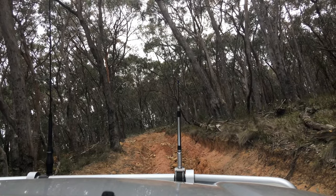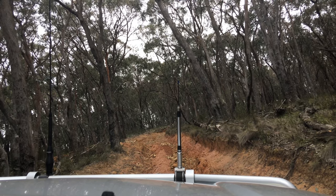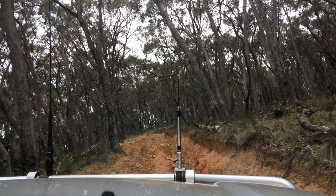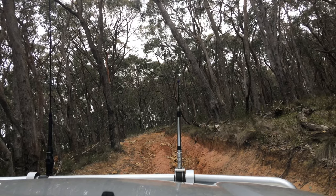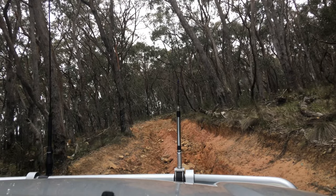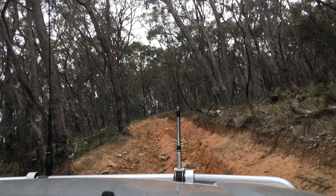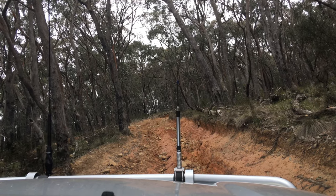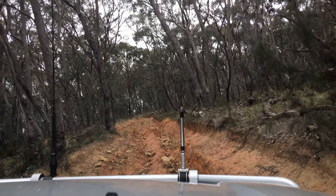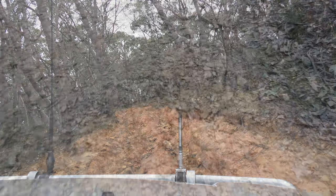Looking at the rest of it, I don't even think we want to do this track anymore. This is a dog's breakfast in the wet. So for the first time ever, I think we're going to be wise and give it up. I just don't think it's worth it. With my experience, looking at how slippery it's going to be, how deep the ruts are, and around the corner it could get worse. So what I think we'll do is back down, park in a safe place and go up for a walk and have a look.